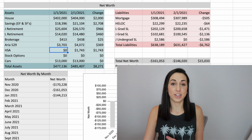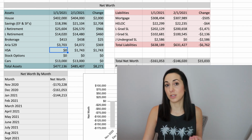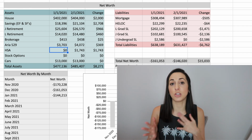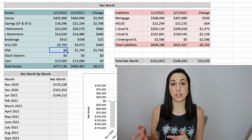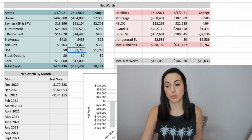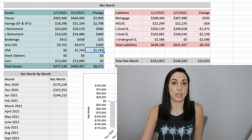Next, we've got our HSA account, which is something new that we opened this month because we have a high deductible health plan. So we're able to put money into an HSA, which unlike the FSA, it's not use it or lose it. We can use it or not, but if we don't use it, we can invest it, which is what I've done. And so we put $1,800 in and the market went down. So it's at $1,743, but you know, that's fine.